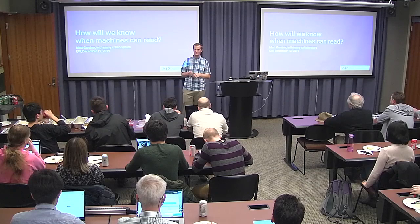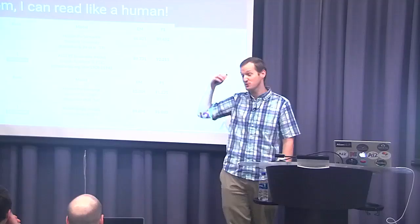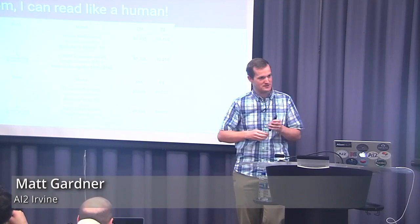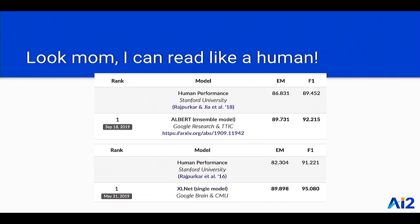So one thing you might do is build a data set, put up a benchmark. This one is SQuAD, the Stanford Question Answering Data Set. It's a reading comprehension benchmark that was built a few years ago. And according to current metrics, current models substantially outperform humans on this benchmark.